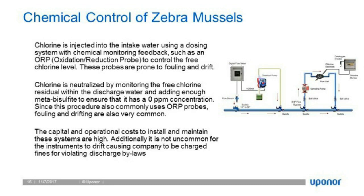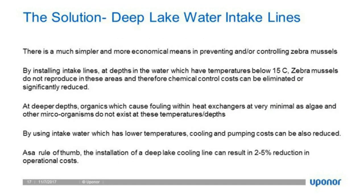So just a quick overview of the zebra mussel control. And again, you're not killing the zebra mussels, you're using the chlorine to prevent them from adhering to surfaces. Well, there is a much simpler way to address zebra mussels and prevent their infiltration into plants and prevent them from adhering onto lines.